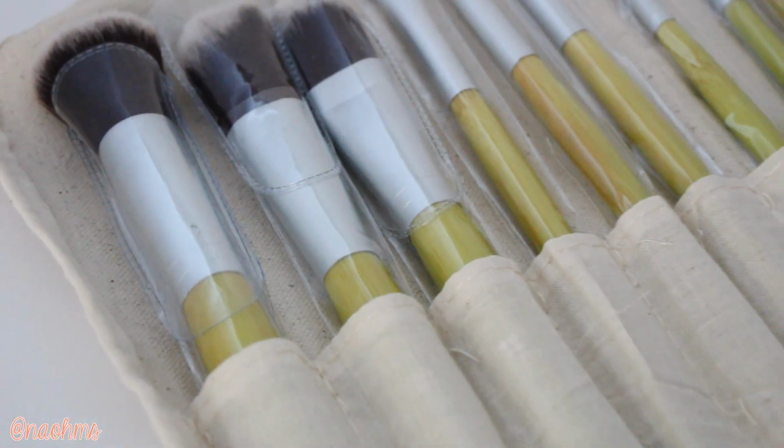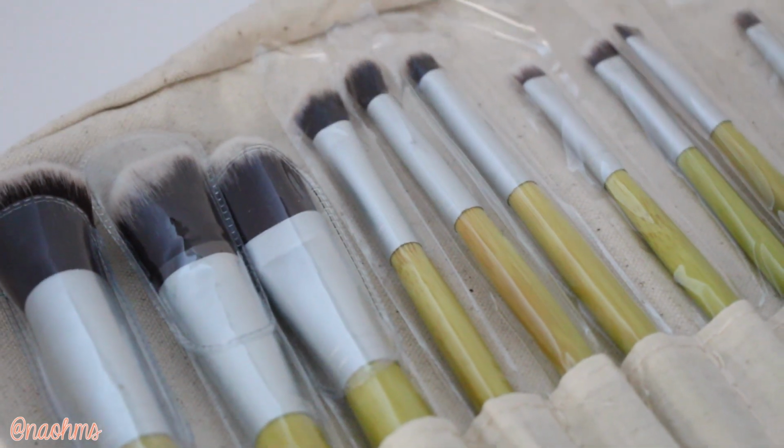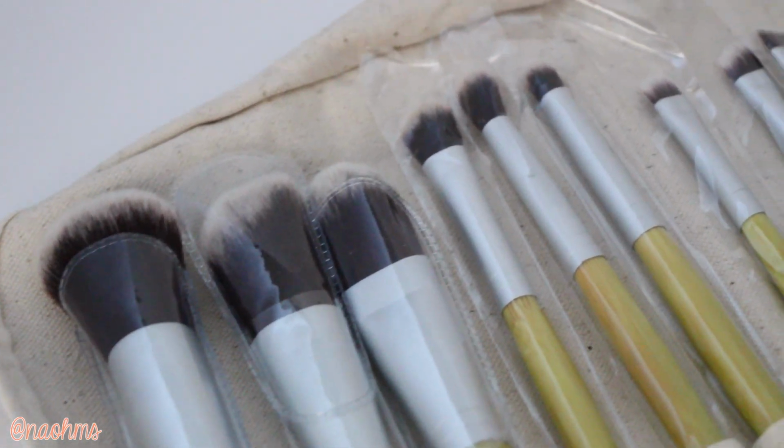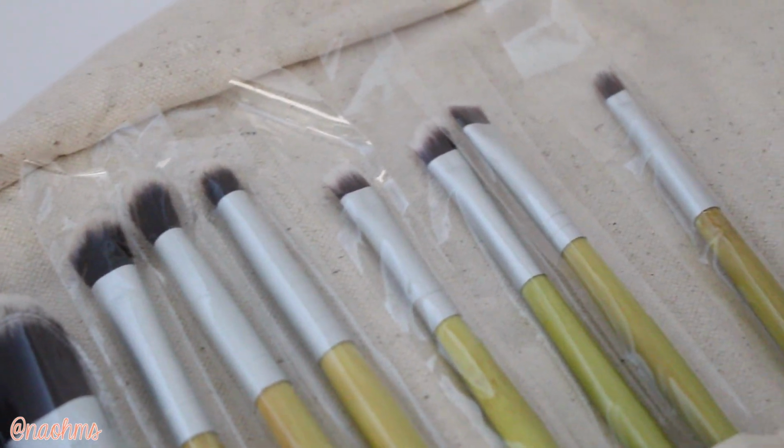And last but not least, I got their Eco brush set, which looks just like this. And I'm gonna do a close-up right now. I got a powder brush and an angled brush, a foundation brush, some shader brushes, blending brushes, pencil brushes, a liner brush, and a lip brush. And so I can't wait to try these.